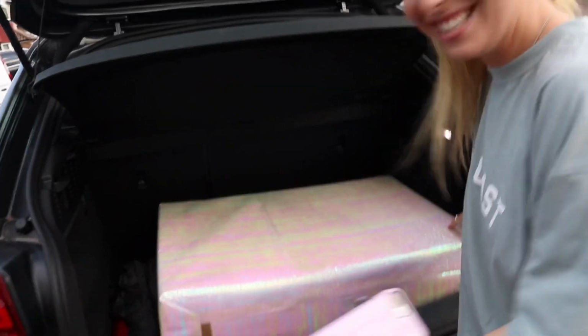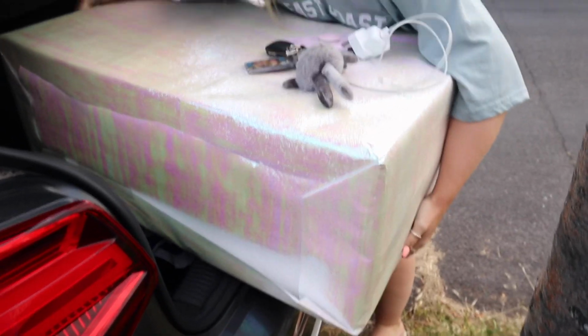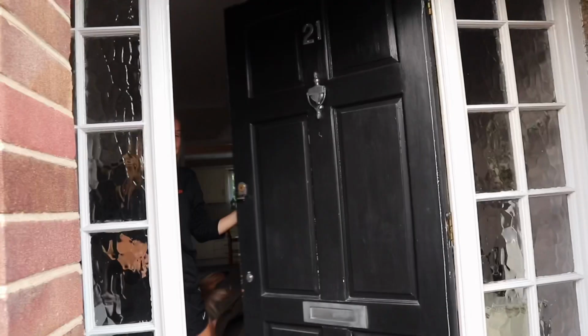Jesus Christ. That paper is not, ew, you didn't even glue the corners down. Glue. Let's do this. Grace better not open the door. Love you, Grace. What did I say? I said, I hope Grace doesn't open the door.